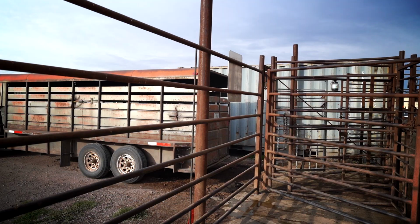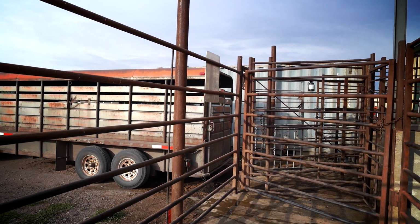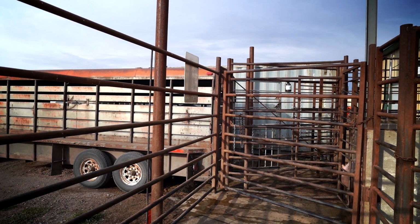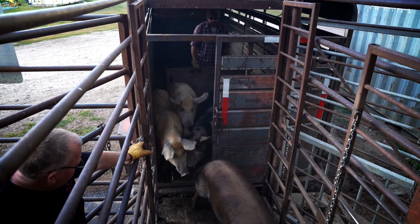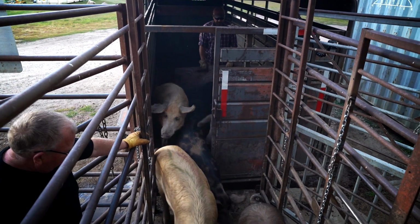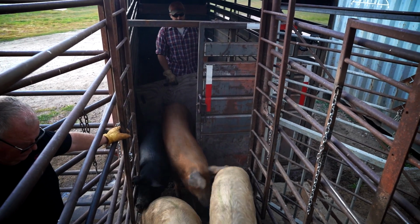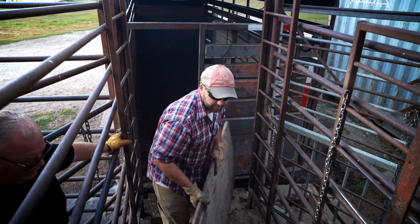Once at the locker, they're gonna ask who the customers are that are buying these pigs, and phone numbers. They're gonna call the customers I have lined up and ask for that customer's cutting instructions. Then they're gonna talk about how much processing will cost, all their different cuts and curing that they can do, and how long it's gonna take.